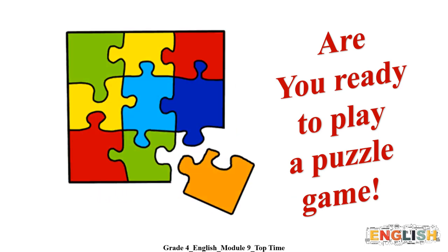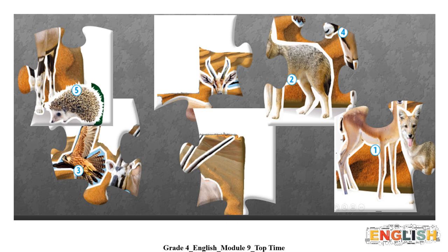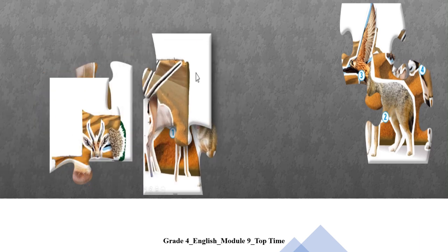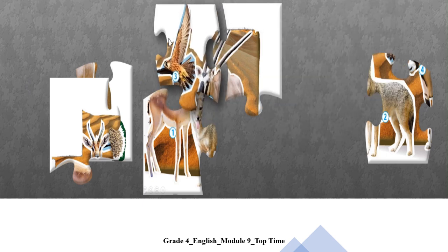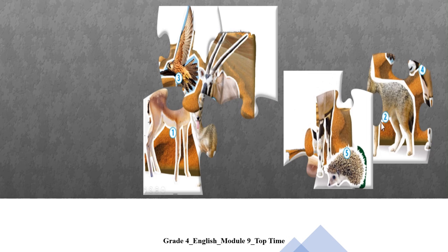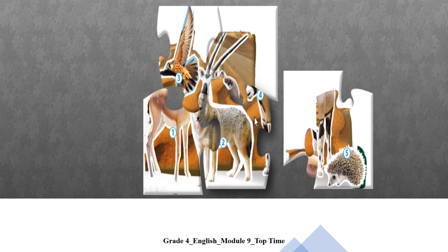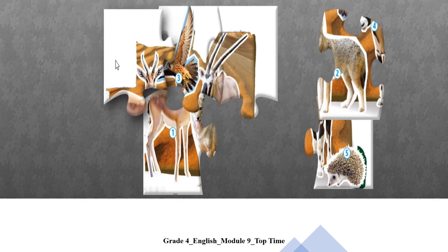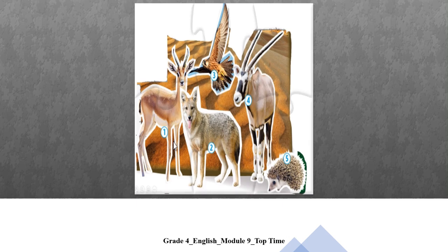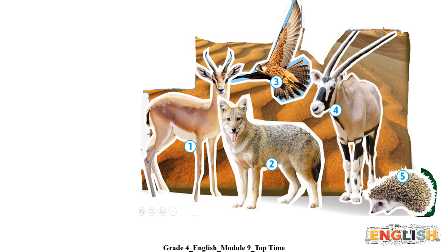Are you ready to play a puzzle game? In this game, you should rearrange the pieces to form a complete picture. Are you ready? Let's start. Phenomenal! That was fun! Now think of these questions.